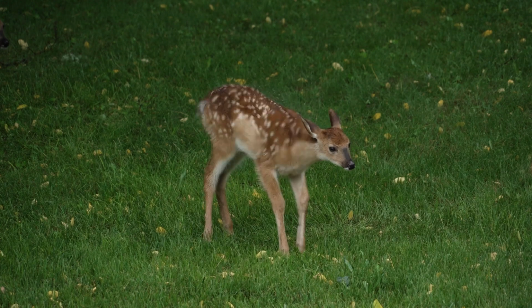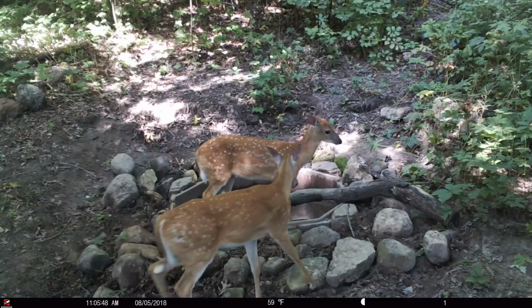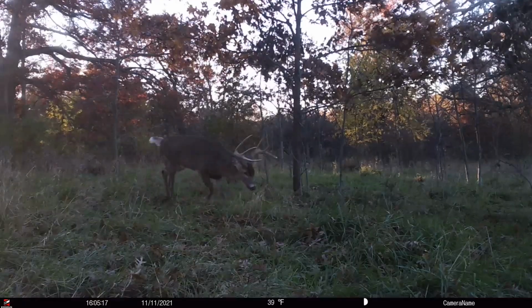But the end of May, beginning of June, we start to see fawns drop. And with fawn trail camera photos and videos, there is some tangible information that you can put together that can help you this coming season. It could tell you a little bit about your property, about peak breeding, and also tell you when to be in the woods. So with that, we're going to walk through a couple of examples.